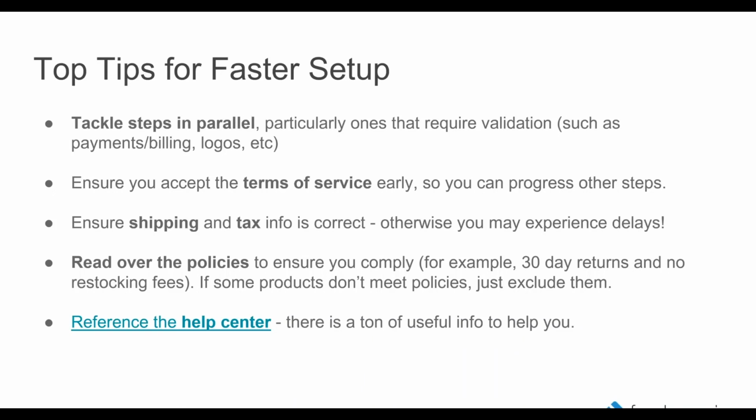And lastly, we have a really great link to a Help Center document that has a ton more useful info about how to accelerate this process, as well as just learn more. So if you guys haven't asked any questions yet throughout the presentation, feel free to type some into the chat box and we will be answering them now. So let us just pull this up.